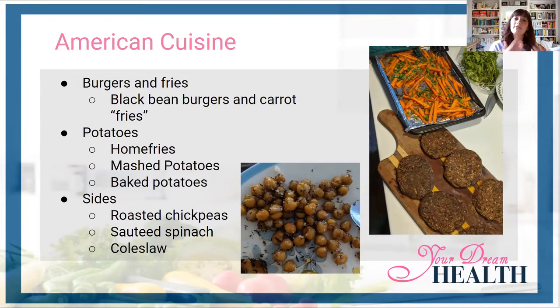So that was an ingredients first approach. We also had carrots. We had so many carrots. And so I remember seeing on social media one day that you could make fries with carrots. So we made carrot fries with black bean burgers. It was super good, and it was kind of like going to a nice restaurant, because it was so unusual.